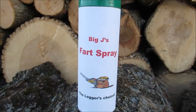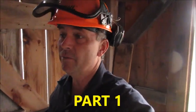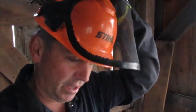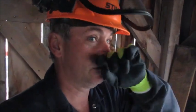Hello folks, Logger John here, and it's November the 5th, Saturday, November the 5th. I'm just inside my tractor shed here, and as you can see by my headgear, I'm heading off to the bush to cut some ash. Just down here in the little woods, there's a bunch of ash. They're not very big. There's a few kind of big ones, but I'm going to try to get some of that out today. It's around 8 o'clock in the morning.